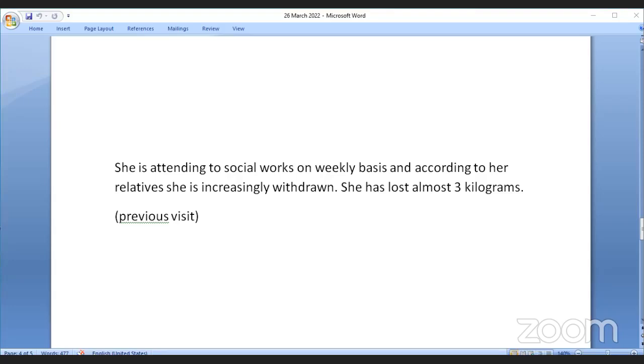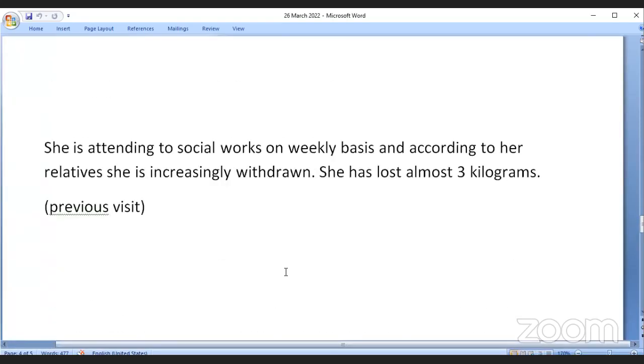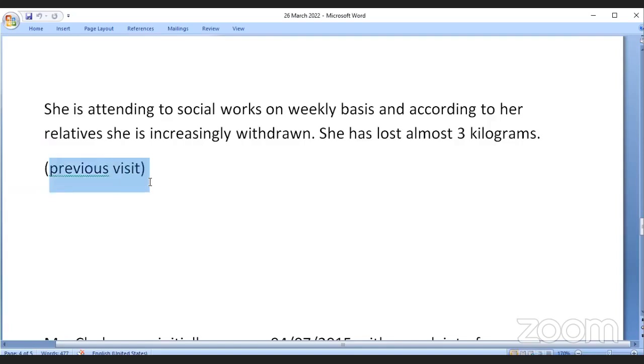I have a question. Can we use present tense in the past visit? What do you think? Can we use present tense in the past visit? So this is a question. This is a sentence. Today we will discuss writing. Yesterday we have done reading. Okay, this is a previous visit.